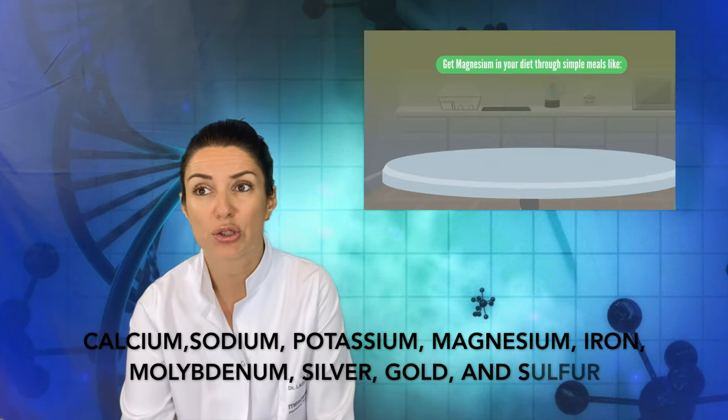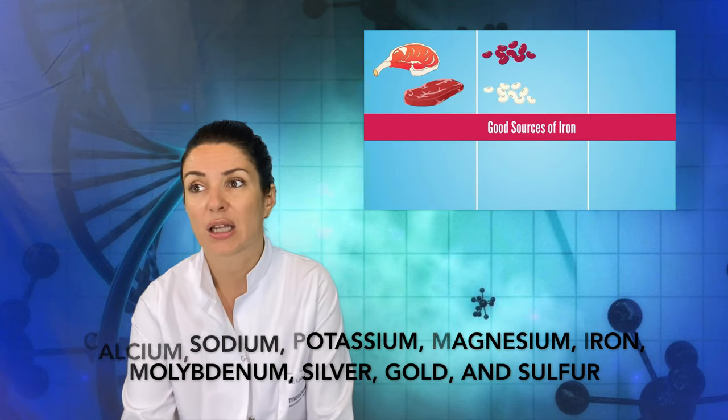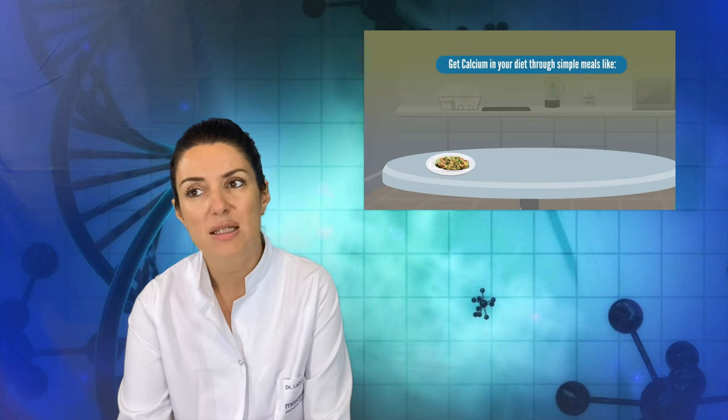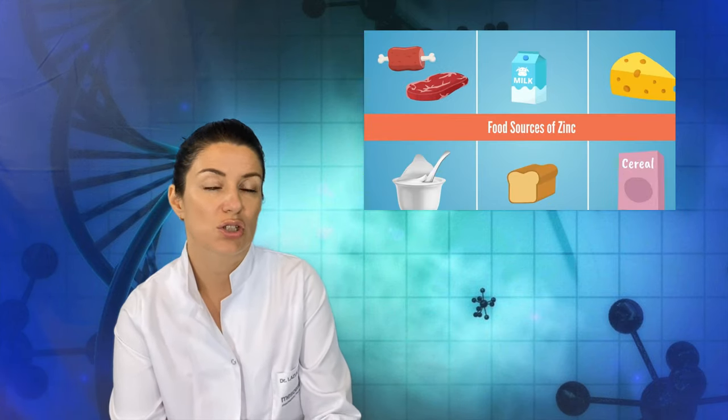So selenium is important. All the other minerals that you know are calcium, sodium, potassium, magnesium, iron, molybdenum, silver, gold, sulfur. All the diseases in our body are based on a lack of minerals. Usually we have a deficiency of them, unfortunately, in food.